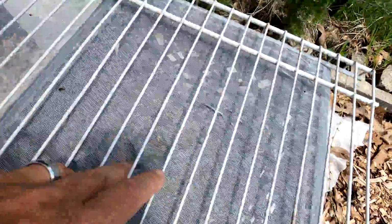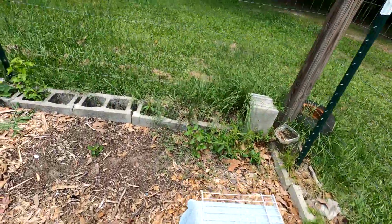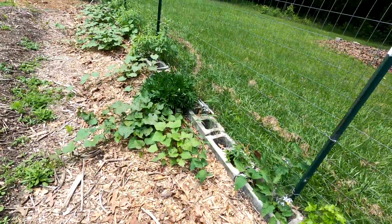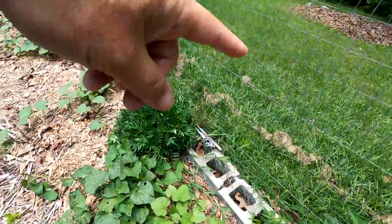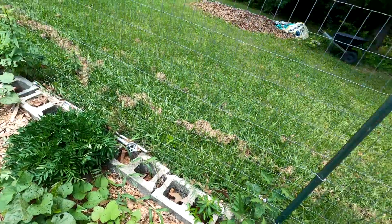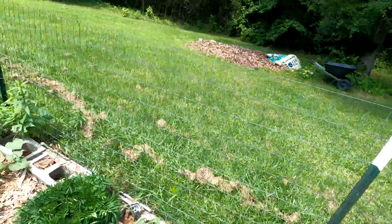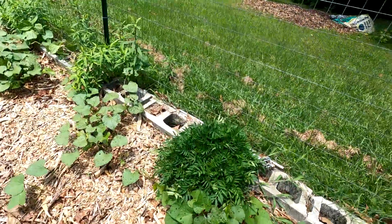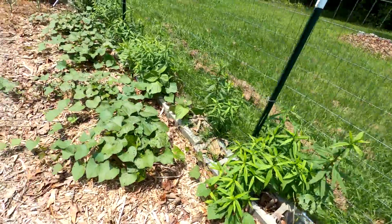We got them covered and protected from the bugs, and they are actually in there. I don't want to uncover them right now, but they're growing. Over here we got more potatoes, and the reason we did the sweet potatoes here is so that the vines will grow outside the fence. And this is where the deer normally come in anyway, so they'll actually come to eat the vines because they like sweet potato vines. It's weird, but they do. They like it better than the corn that we put out sometimes.